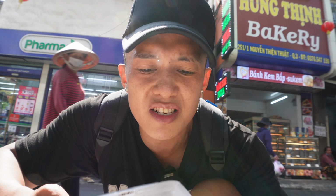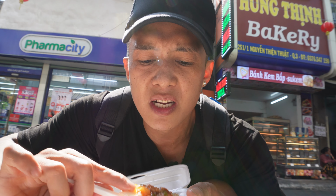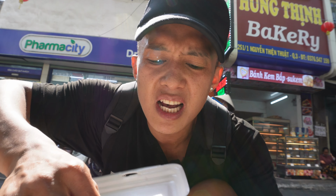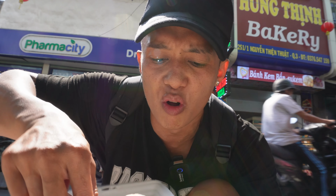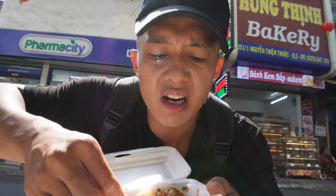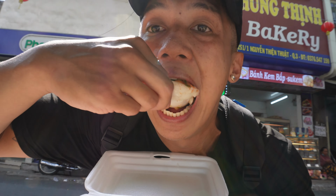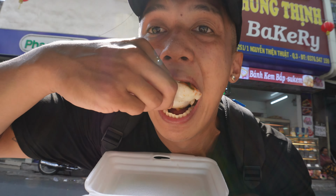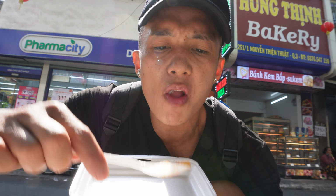Nice little crunch. This nice piece of round bánh bèo. Oh my god, sorry. It's just so, it's like jelly. Look at that piece. Oh my god, it's falling all over the place. It has oil in here, it has a bunch of sauce, it has some crispy pieces. Tastes like jelly. It's the mỡ hành, the fish sauce, and the chili that makes the difference.